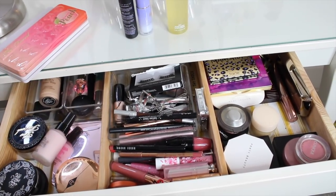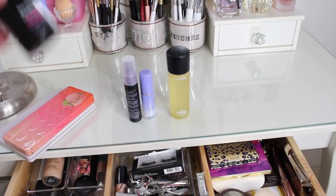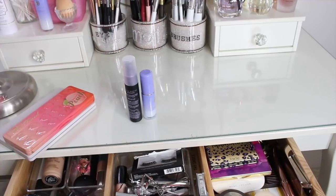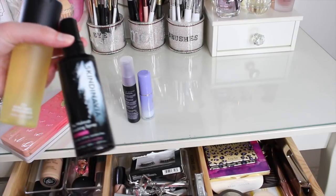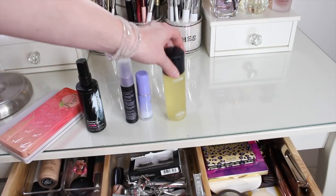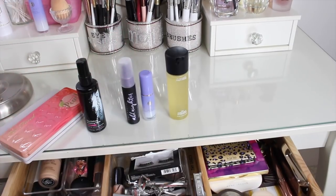One thing I did forget to mention is my setting sprays. So currently I'm using the Skindinavia Bridal Spray, and this is almost gone. So in replacement of this, I pulled in my MAC Fix Plus. I know it's not quite the same as something like this, but I thought I had a backup of my Urban Decay All Nighter and I can't find it. So I think maybe I don't have a backup of it. So I'm gonna pull in my MAC Fix Plus to use in the meantime. And then these are for travel. So I have my Tatcha Luminous Dewy Skin Mist and then my Urban Decay All Nighter Travel that I'm pulling in.